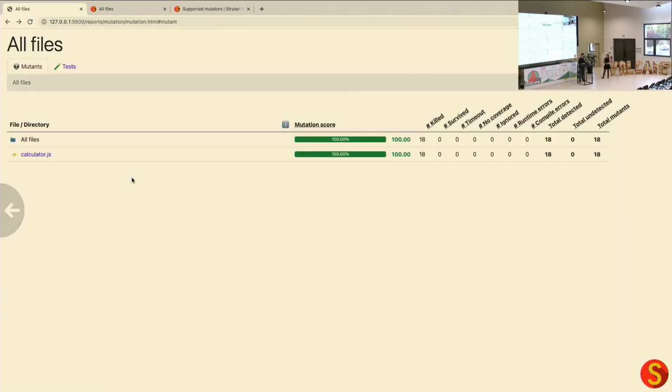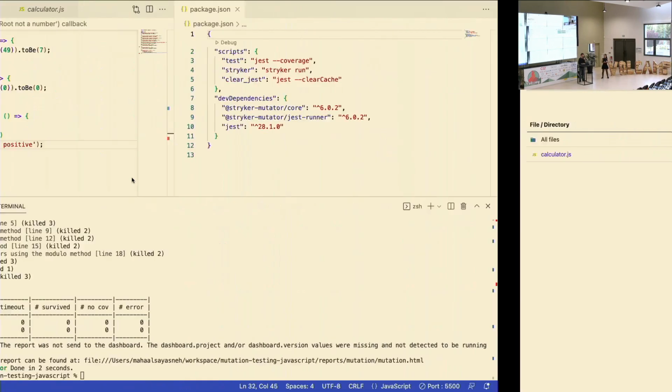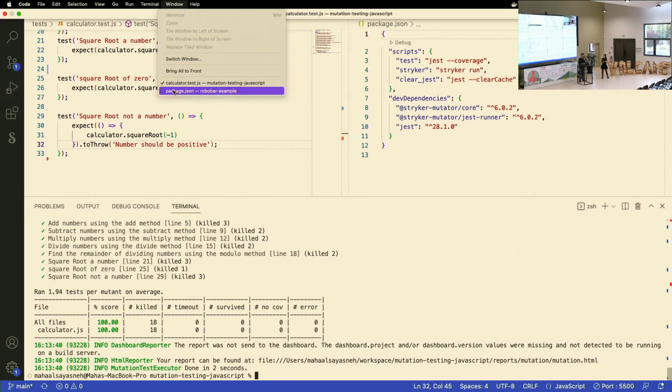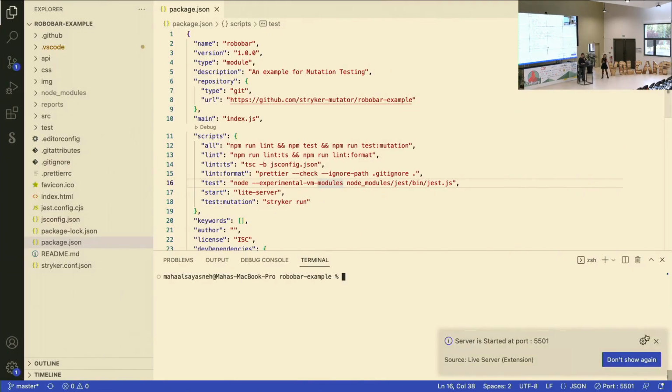So this is a very easy way to know if all your tests are efficient and if they manage to test all your code. Let me show you an example on a kind of bigger project. So this is a web application, a very simple one. It's written in Angular. It doesn't do much, but it's still bigger.